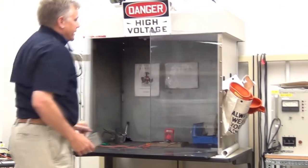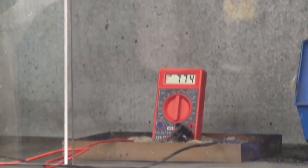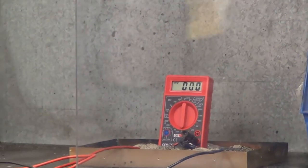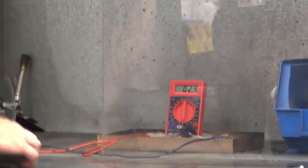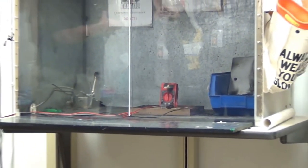So this meter is rated to 750 volts. So you can see that it actually measures 750 volts just fine. Now the important part of this is what happens if you put the meter in a function other than volts. So in this case I've selected an ohm circuit. So that's what happens if the meter is not designed correctly.